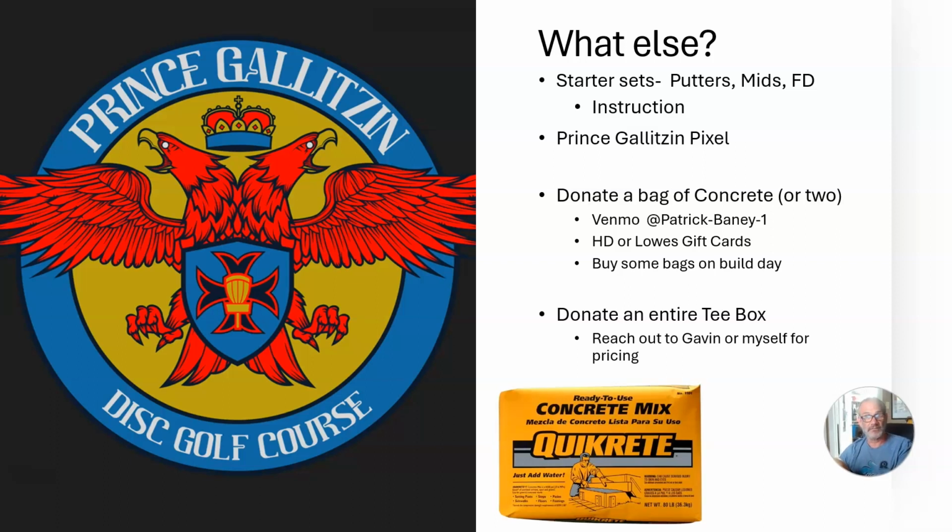You can donate bags of concrete. That's what we need to build these pins. We have the lumber, we have the tools, we have everything. So really now it's just a matter of raising the money to get the concrete. You're more than welcome to Venmo me at patrick.baney or -baney-1.